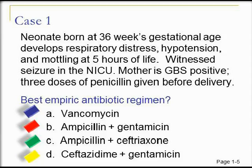Some of you might think, well, what about ampicillin and cefotaxime? I've seen that used in this situation. And again, that's appropriate coverage. It's not generally the first-line combination that we use because there is concern about resistance to the third-generation cephalosporins. There's also some evidence that neonates treated with this combination compared to ampicillin and gentamicin have poorer outcomes and a higher mortality. So in general, ampicillin and gentamicin are the combination antibiotics of choice for empiric treatment of neonatal sepsis.